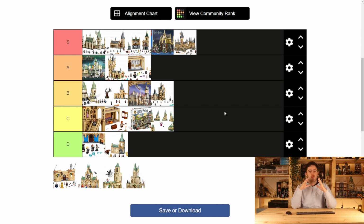I really love the idea of this 20th anniversary. I know it's a very controversial opinion. A lot of people don't like the whole 20th anniversary mood and aesthetic style of these sets because it's a bit more childish, but I really like it, and I really love this Chamber of Secrets set, and it's definitely one of my favourite LEGO Harry Potter sets ever made.